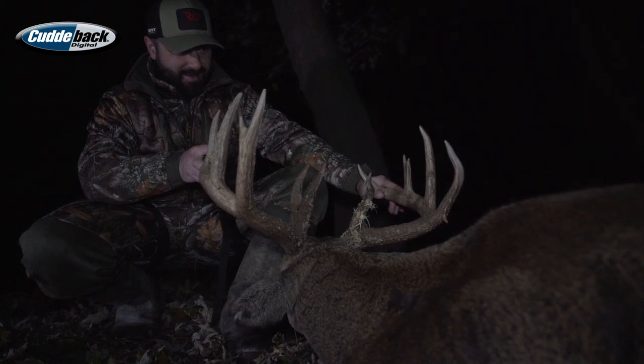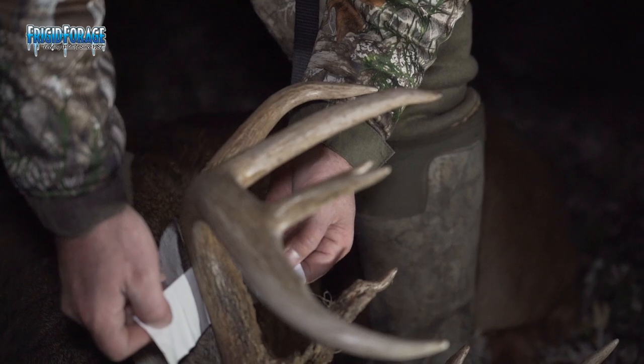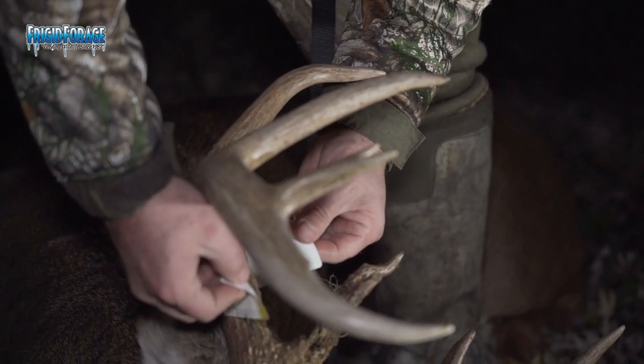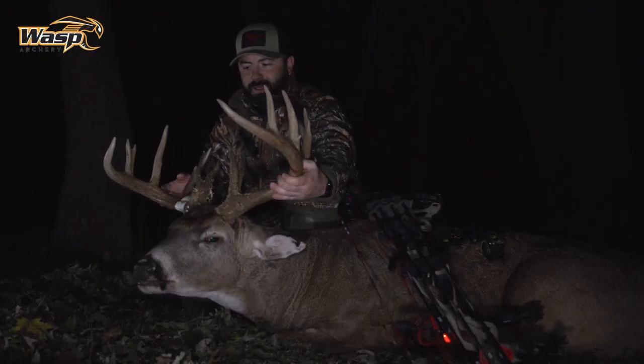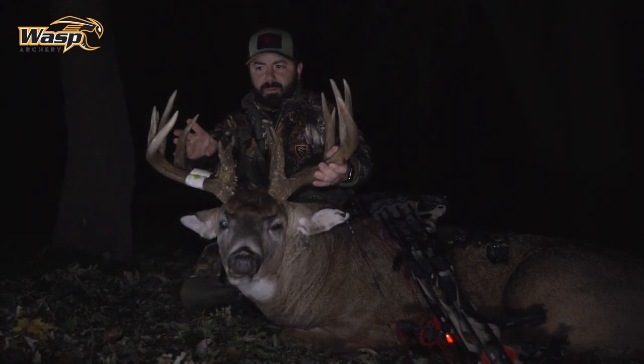Jared had a few encounters with him. And then this year, he made a really nice jump, threw out a bunch of character points, and packed on some mass. Got great long beams. And he was our target buck this year, one of the couple target bucks we have on this farm.